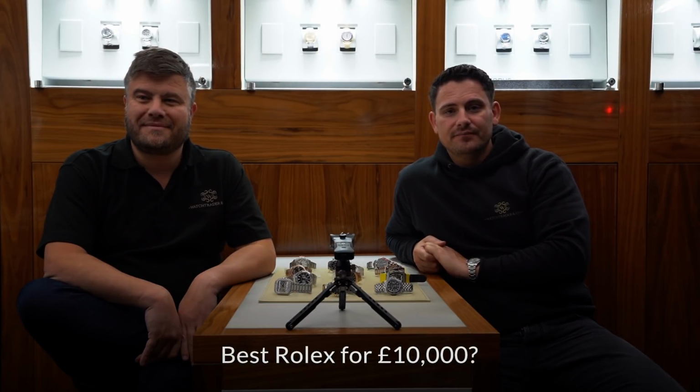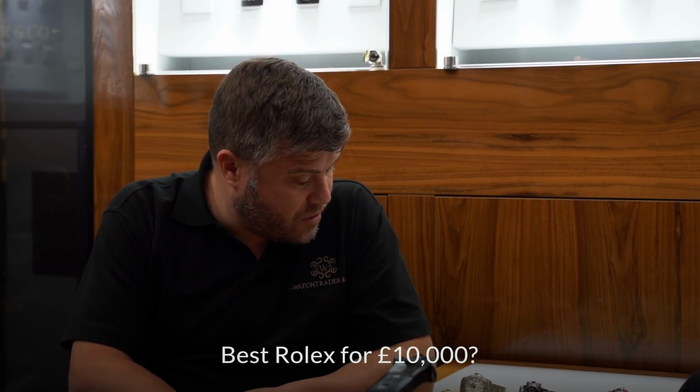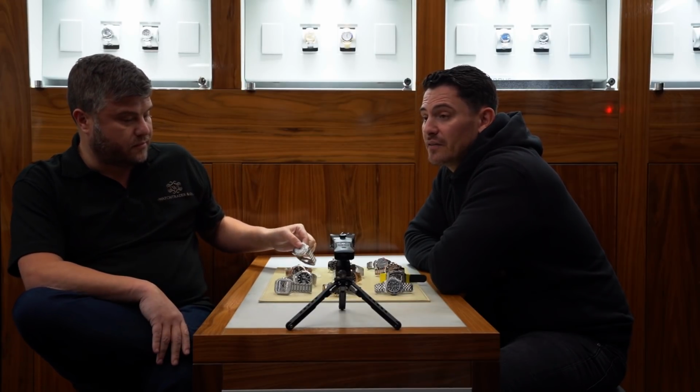Best Rolex for £10,000. Your Datejust, the Explorer 2, is around £10,000, a little bit more now with the market price. Yeah, but steel sport or steel Datejust, depending on if you want to go Datejust 2 or if you want to go 36mm, which is obviously less of a price point.